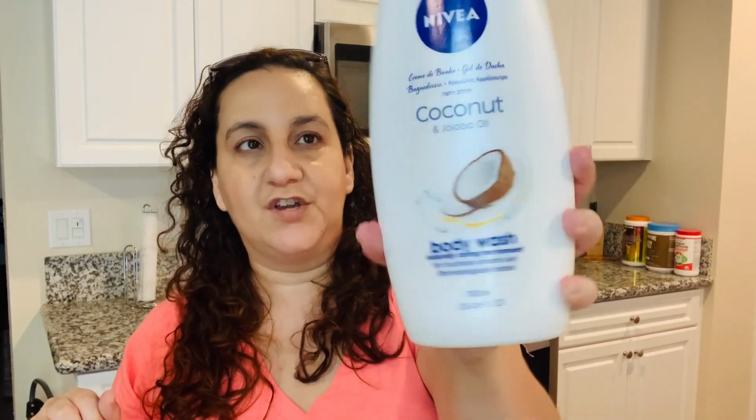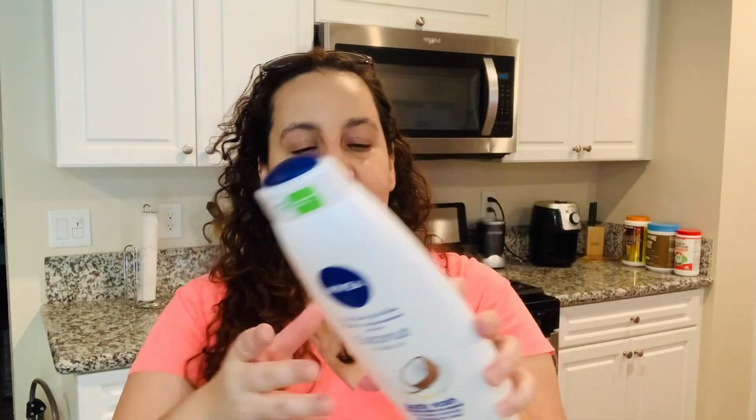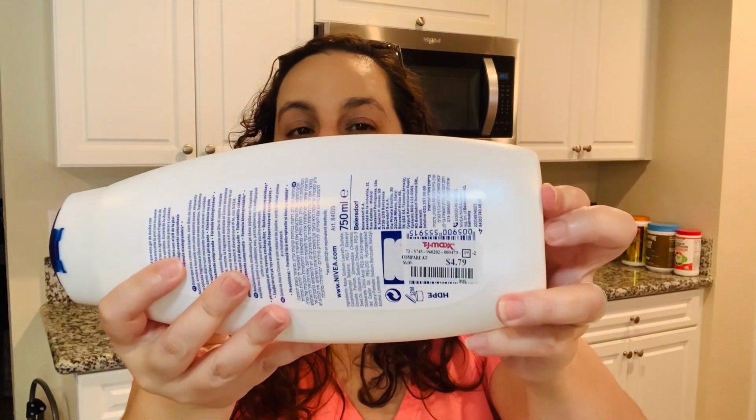This is a body wash. This is a huge bottle of Nivea. I have not tried Nivea body washes yet, but this was $4.79 for this huge, what is it, 25 fluid ounce bottle. You don't get that in Target or Walmart. You might get it in another store, but not in those stores. So if you want to start your collection, your bath and body collection, definitely check out Target and TJ Maxx and Ross.